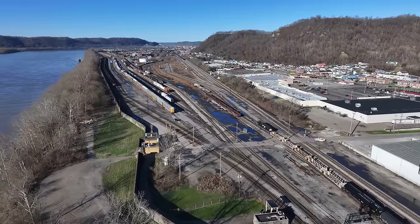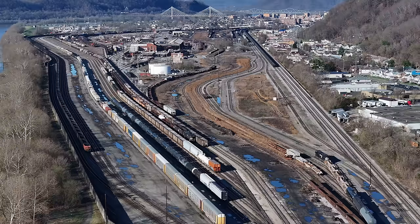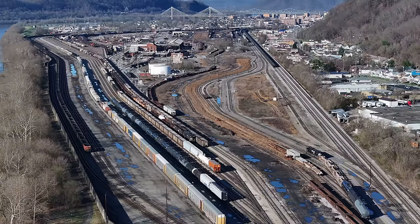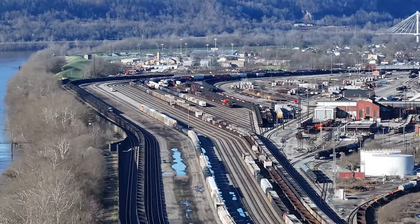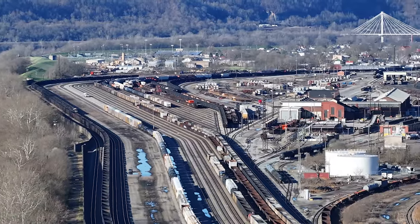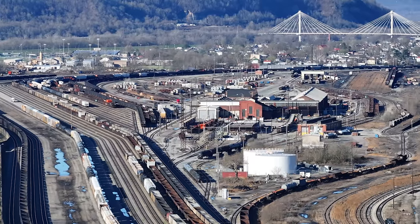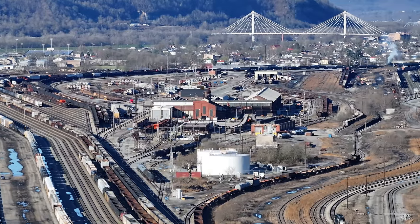Today we're heading to Portsmouth, Ohio in the Norfolk Southern Yard there. This is the second time I've been here, but the first that I'll be focusing on the yard and its operations. As you can see, it sits next to the Ohio River. This more than 3 mile facility is quite massive. However, it's just a shell of its former self. Throughout the video, you'll see where many of the tracks have been torn out.